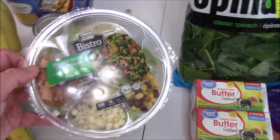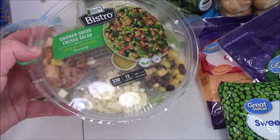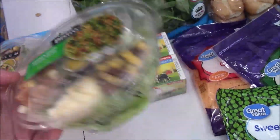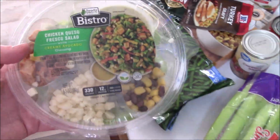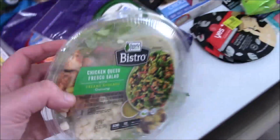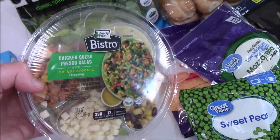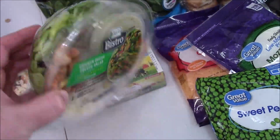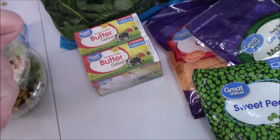Okay, these were another thing. These were $3, and then on my Ibotta there was a $1.50 off rebate or cashback thing, so you get $1.50 back. I'm sorry, the glare. I don't know if I can make this work. Sorry, glare. It's just going to have to happen. Anyway, so they were $1.50 off, and so I was like, you know, $1.50 for my husband to have some lunches. I don't think these go bad.